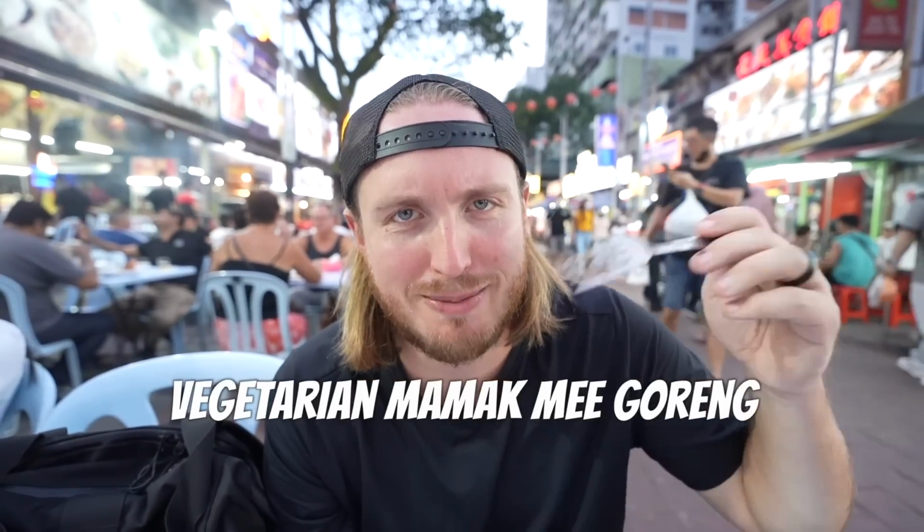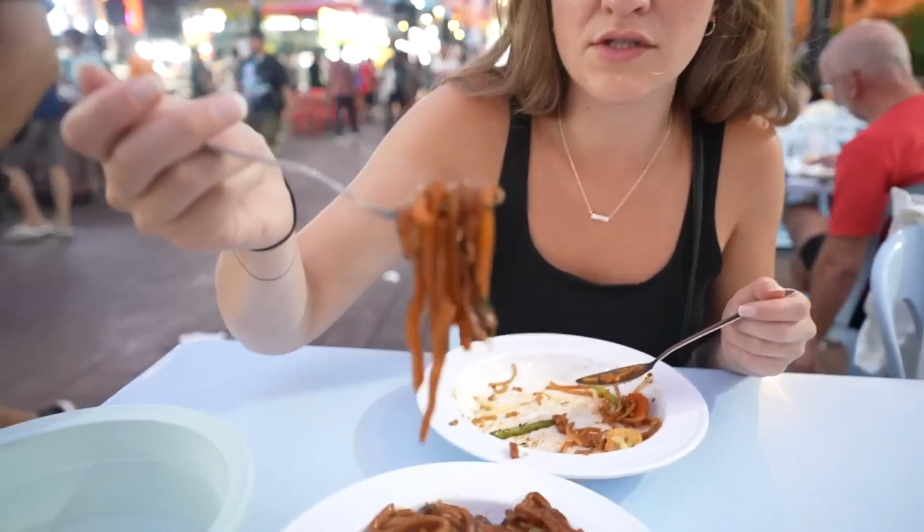It's good. The consistency is very different from the other dish that we got that I will put the name down below. The noodles are definitely thicker. Yeah, it almost reminds me of udon noodles. They're really thick.